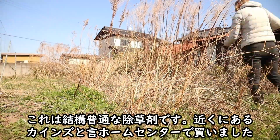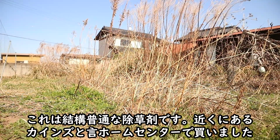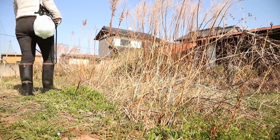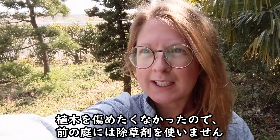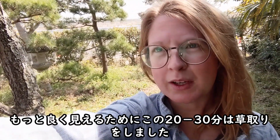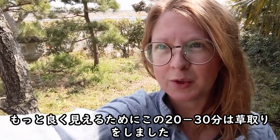This is a fairly standard chemical weed killer which we picked up from Kind's, our local homeware store. I didn't spray the front garden with weed killer as I wanted to be careful of the trees. I didn't want to damage them. I've just spent the last 20 minutes to half an hour pulling up long grass to get a better look at the situation. Let me show you what I've done.